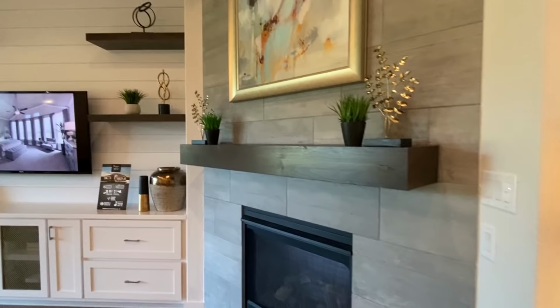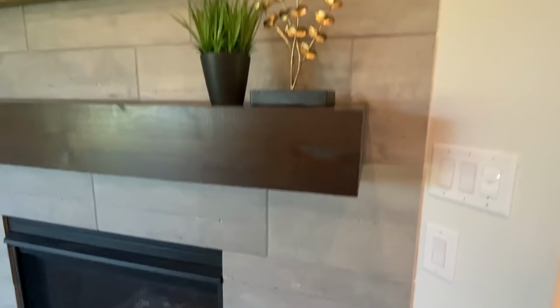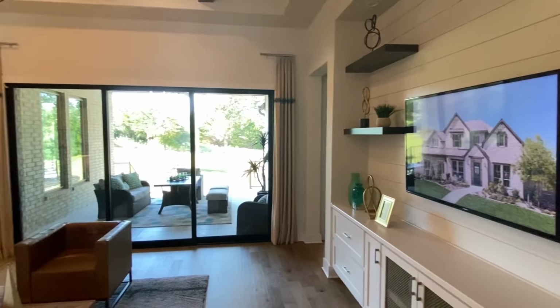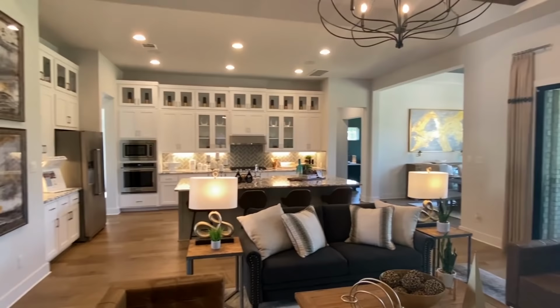Got the beautiful built-in fireplace wrapped in this tile. Looks great. It's cool to see this over to the side. Most times you see that kind of right under your TV, this is something definitely different, which is what I love providing on the channel. It's just very different content.